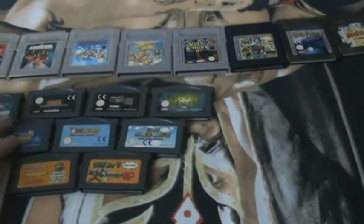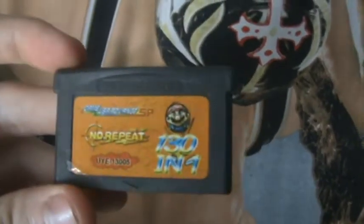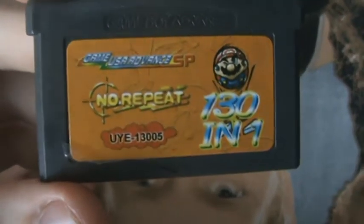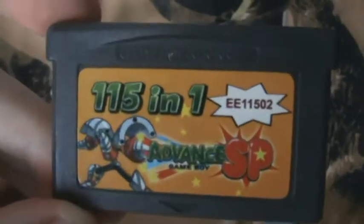So the first one here, we've got a bunch of games in this 131 in 1. There's Jewelry Tetris, tennis, just a bunch of random arcade games. Also with the 115 in 1, it's the same thing, same games in it, to be honest, with a few added ones. You've got Spider-Man in there as well. I think those are the two I pretty much use the most whenever I'm on the Game Boy.